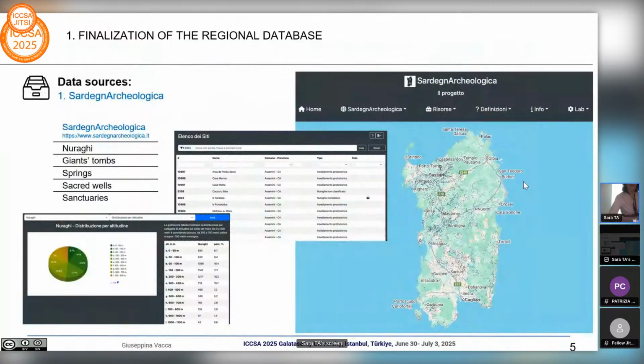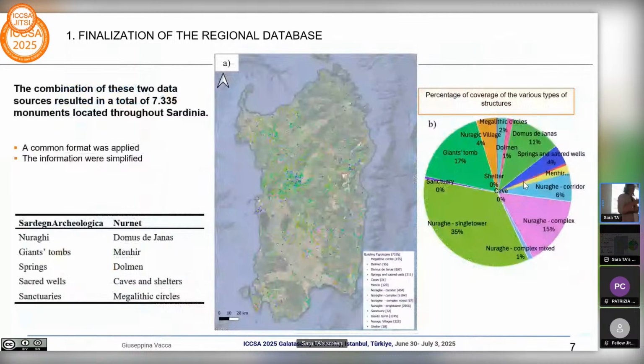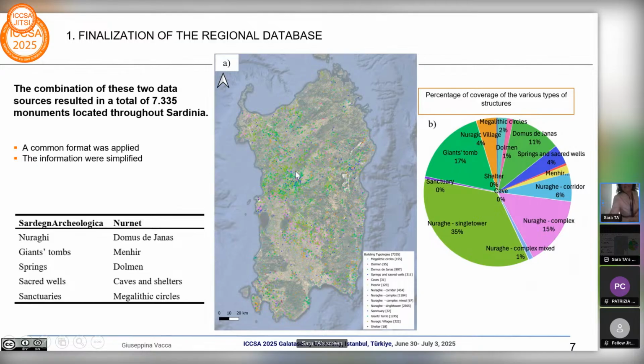And we created one database with a total of 7,335 monuments located in Sardinia. In this table, you can see the typology of these monuments: Nuraghi, Giants' Tombs, Domus de Janas, Menhir, and so on. And in this picture, you can see the distribution in Sardinia.